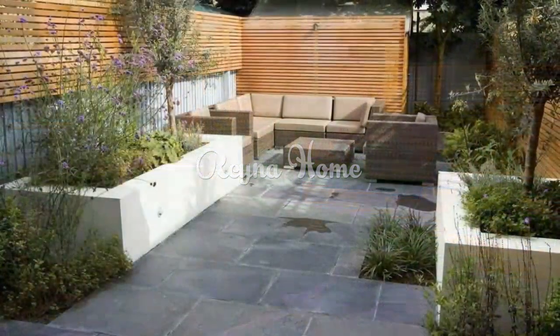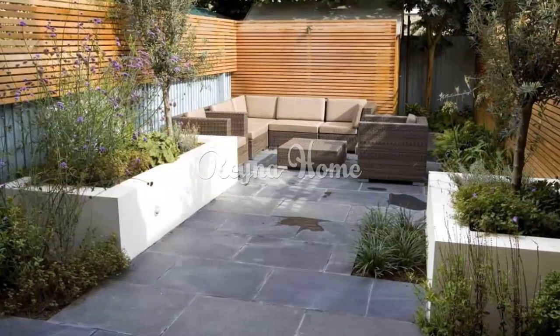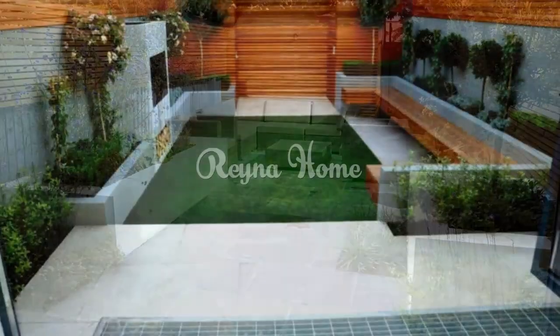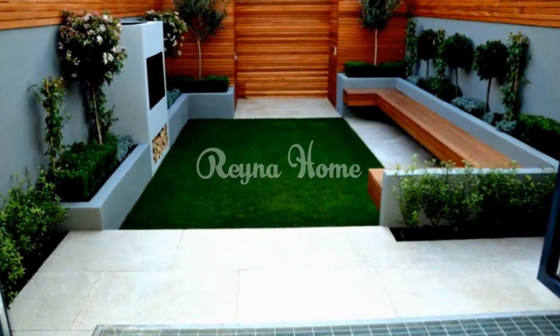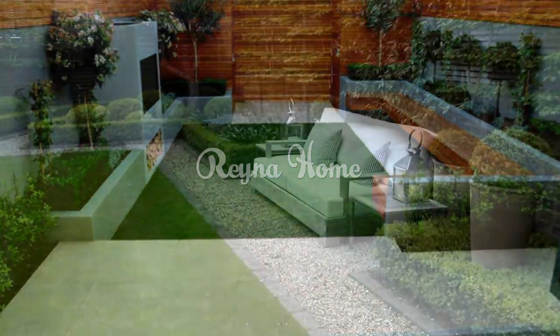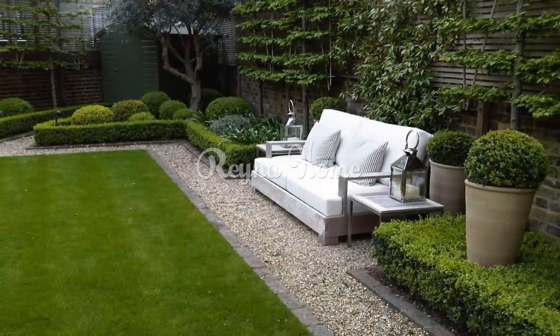Use perspective. One way to make your long, narrow garden appear shorter and wider is to use perspective. This can be done by using larger plants at the back of the garden and smaller plants at the front. You can also use straight lines and paths to create the illusion of width.